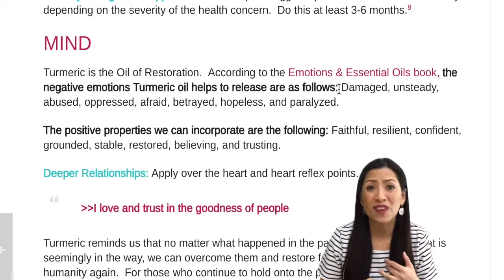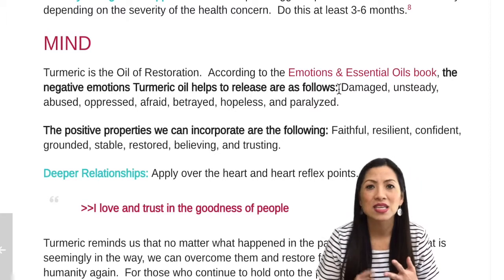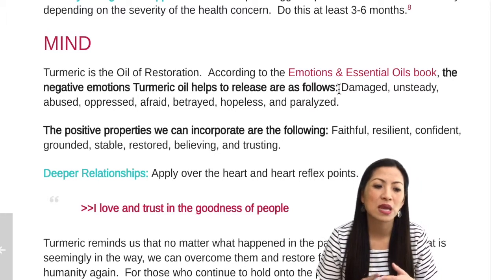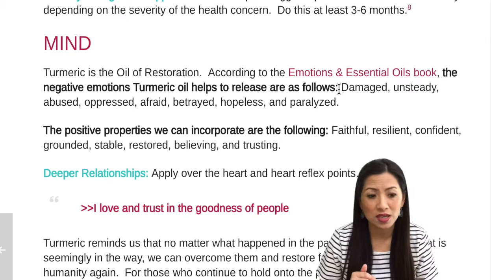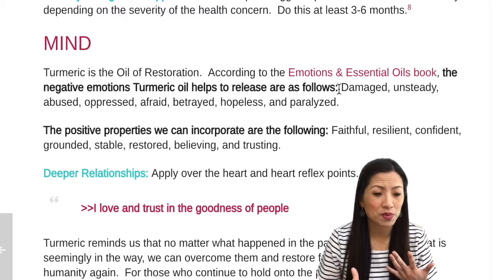So it helps you have more faith. Isn't that interesting that that is the antidote? More resilience, more confidence, grounded, stable, restored, believing, and trusting. Cool, huh? I think it's exciting. I'm excited about helping people with this too.